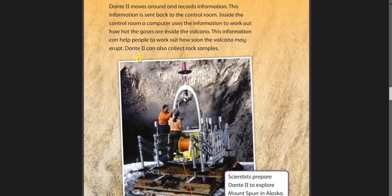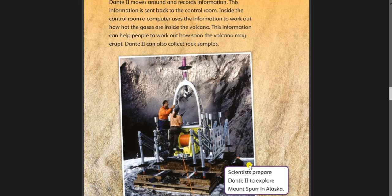Great. And Dante 2 also is collecting the rock samples, so it's going around. And then, do you think it has hands? Does it look like it has hands? Then how is it collecting different rocks? I guess we have to go to the next page and figure it out.